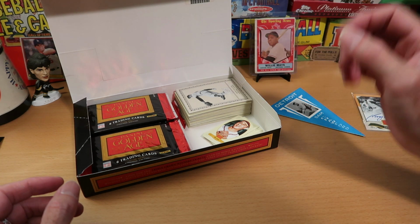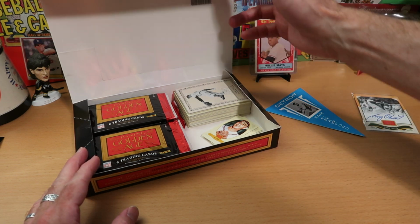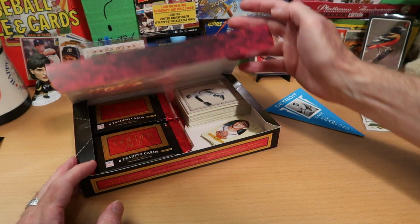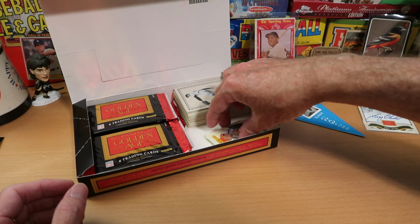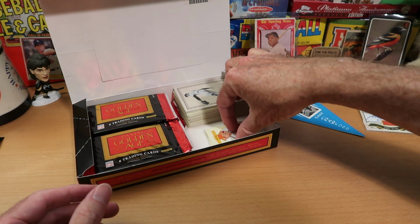Today is the second half of the Panini Golden Age box that we started opening last week. This is a 2012 product that I like quite a lot. The card designs are really nice, it has a lot of Hall of Famers in here, and you get some mini cards in the packs as well.